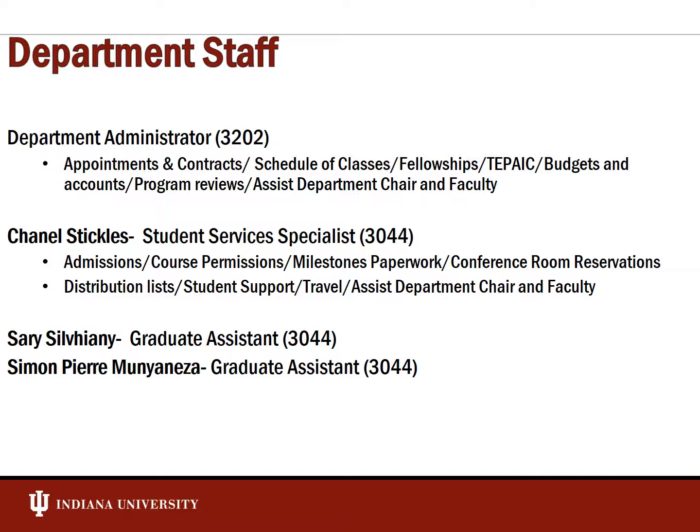We are currently losing our department administrator. She is taking a different position, so she will be leaving at the beginning of August, and hopefully we will let you know as soon as we get a new department administrator. Below is some of her job duties, so if you ever have any questions about those, feel free to contact me and we will try to figure it out together.